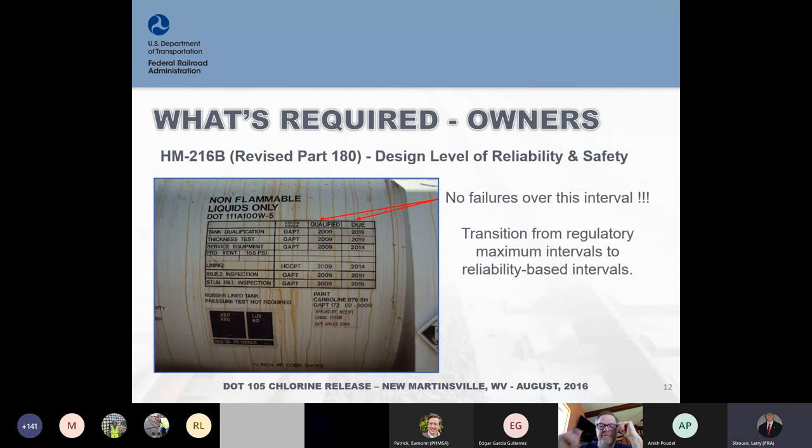Therefore, that qualification decal on the side of the car means that the procedures that were used to qualify the car must be adequate to prevent any failures over this interval. And in this case, FRA defines a failure as a hazmat release. We'll talk more about how owners can define failures further on. The transition from the regulatory maximum intervals to reliability-based intervals is based on reliability statistics and numerical values.